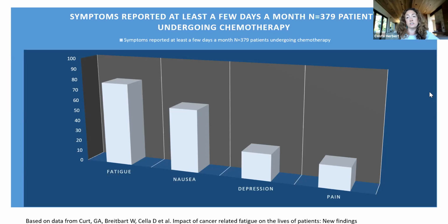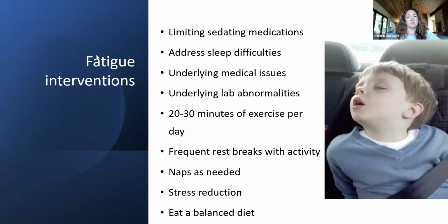Because as clinicians, our practice is not perfect and we're all working on improving and taking the best care of our patients, but feel free to bring it up if you're struggling with severe fatigue and you feel like you haven't talked about it enough with your team. Some interventions: we try to have our patients limit sedating medications, make sure they're getting their rest at night, and look at whether there are any other underlying medical or lab issues.